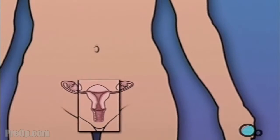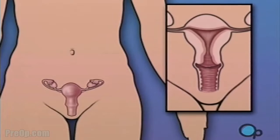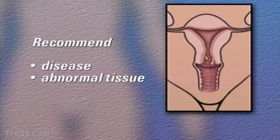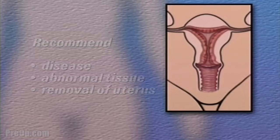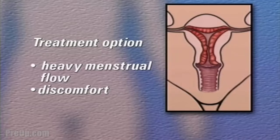There are many different reasons why a doctor may recommend this kind of surgery. In many cases, disease or the growth of abnormal tissue will lead a doctor to recommend the removal of the uterus. In some cases, unusually heavy menstrual flow and the accompanying discomfort may make hysterectomy an important treatment option for patient and physician to consider.